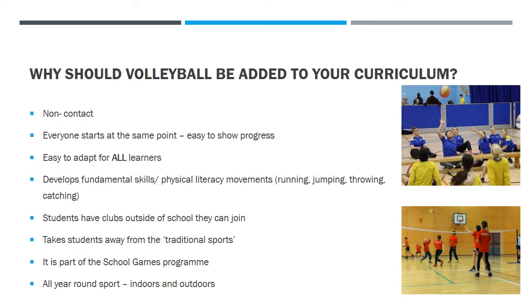It's part of the school games program, so whatever you do, you can always make sure anyone who's showing a bit of talent, or even if you just want to do it as a tournament for students, you can get them involved in the school games program.